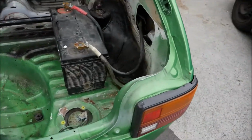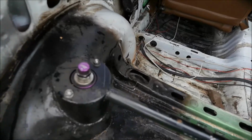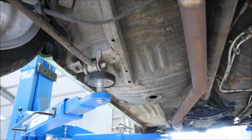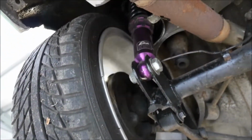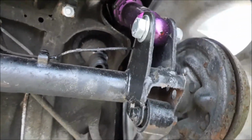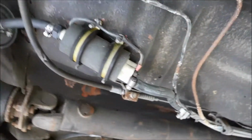I'm just going to pause it and get in the back. And yeah, so battery relocated to the boot. That's the strut brace and the suspension, if that'll focus. Try and get some footage of underneath. Got the exhaust and the rear shocks. Diff. The fuel pump.